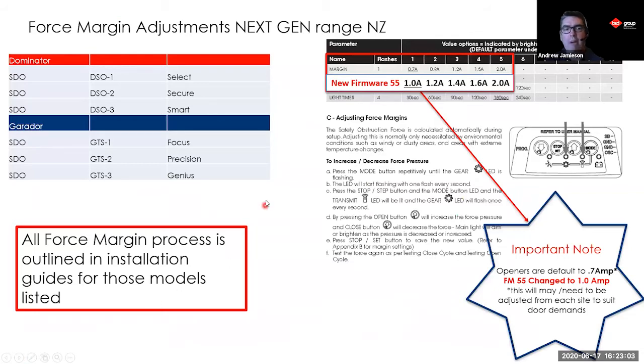Going to talk now about force margin again in the next gen product and some changes. So we have changed the platform, so all the button controls are different across the whole next gen sectional range. We're just covering off what it's compatible to and how to adjust this area now, but the main call out is the default force margin, as in current, out of the box.